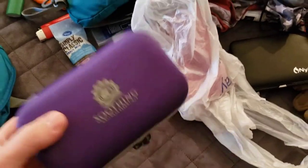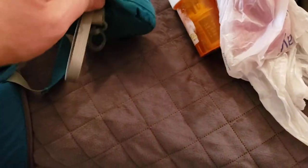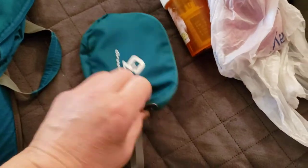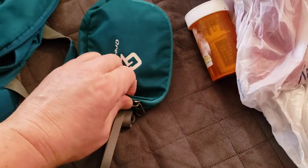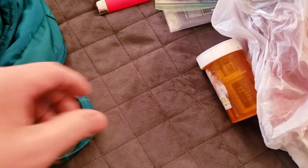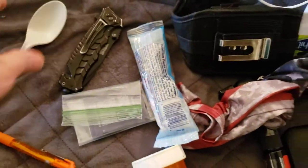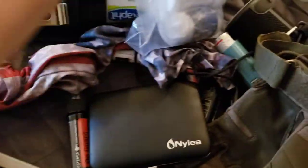So this has got my essential oils in it. Snack. These are some earbuds, pieces to earbuds, headphones that I carry extras in case my Bluetooth ones are dead. Always have a couple lighters. Nasal spray. My glucose meter. And you don't want to know what that is. It's just an extra pair of underwear. It was thrown in there for something specific.